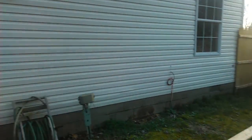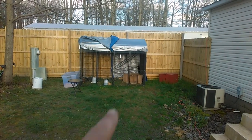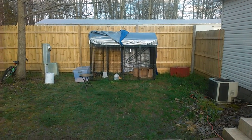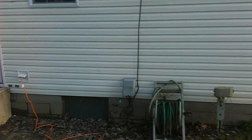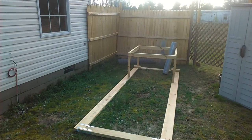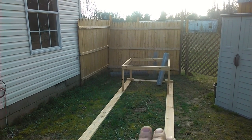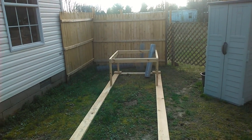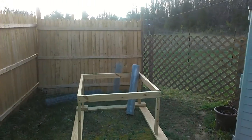That cage, I'm going to move slowly back over this way. That is going to be on the front of it and will be kind of their run that they can get into. Moving back. And then there's going to be a chicken coop on the back of it, and they'll be able to go underneath it. And eventually there'll be nest boxes on the side for their eggs.